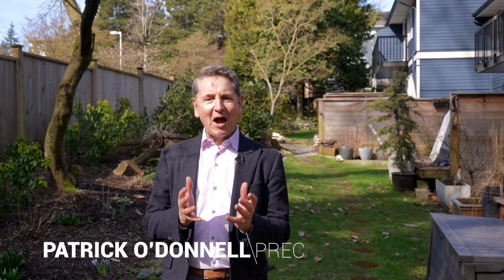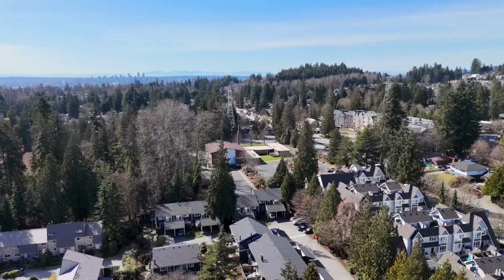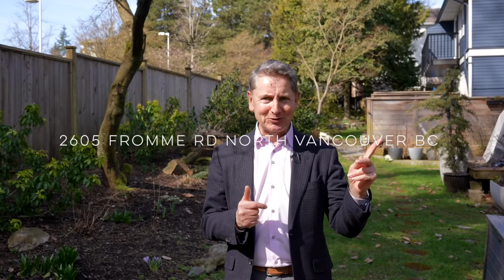Good morning. Here we are at Forest Lynn, a very aptly named complex right in the center of Lynn Valley. Hiking, biking, shopping, great schools and the quintessential coffee shops right at your doorstep.